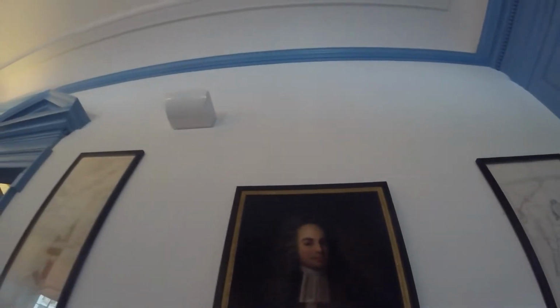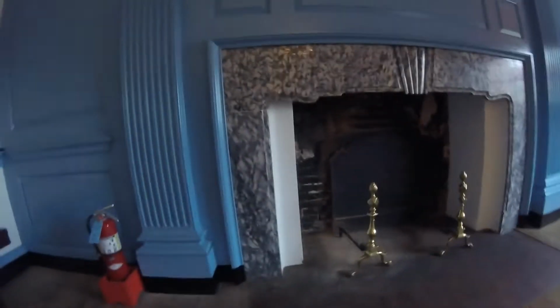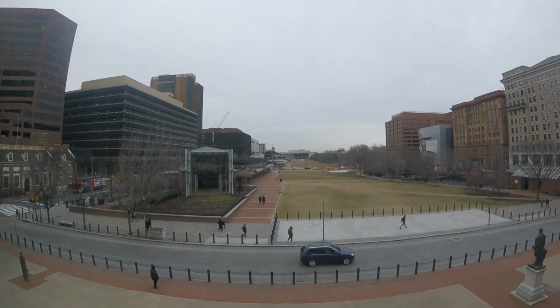So they have maps, pictures, a map of New Hampshire and New England. Not many times you get to take a peek out this window. Second floor window of Independence Hall.